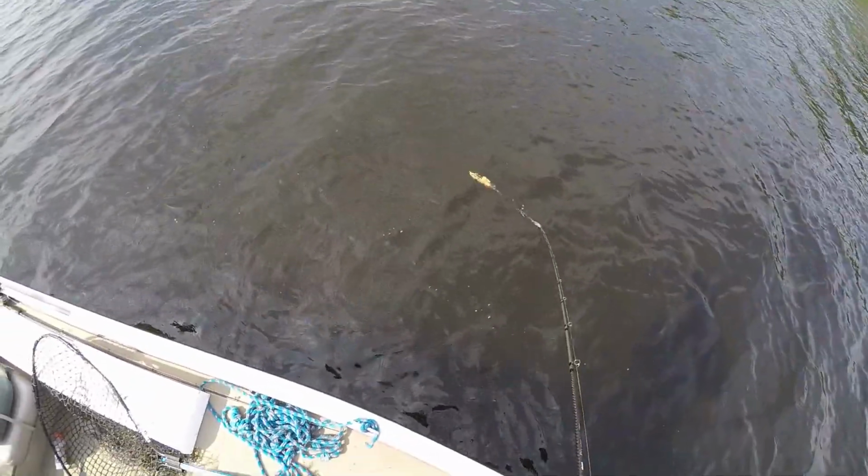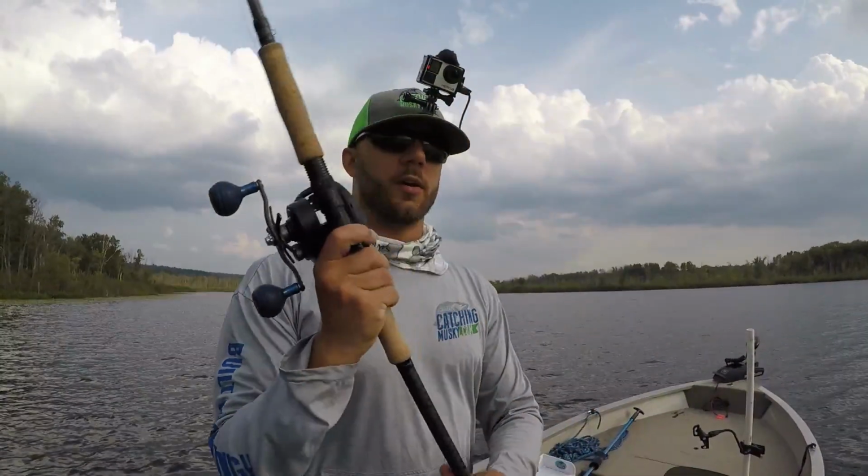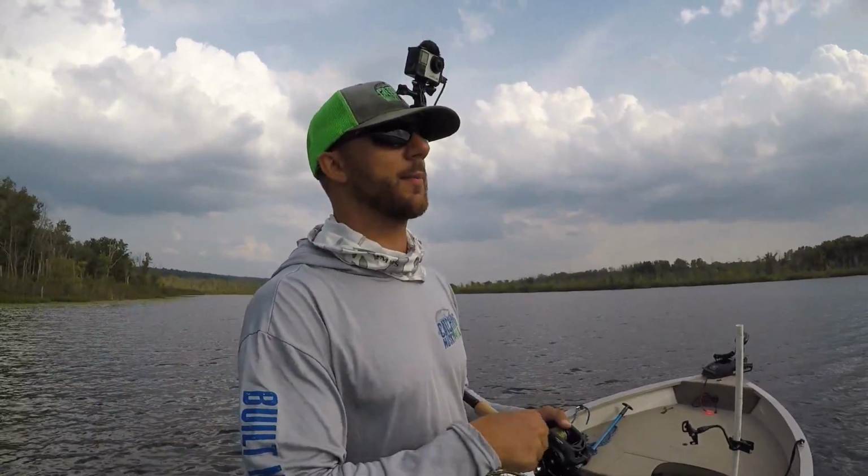Might have been a pike that was swiping at my lure there. Decent sized fish, in the 20s maybe, 30. All right, we're getting to our last leg here. I don't know what happened.